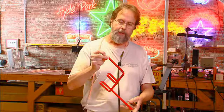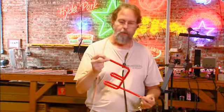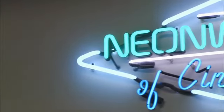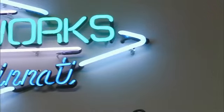The filler gas inside acts like a wire in between these two electrodes, and so there's no little wire filament to burn out. That's one of the reasons they can last for decades, if it's well made. Our sign's been going since 1991, so that's pretty good for a light bulb.